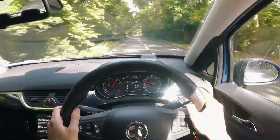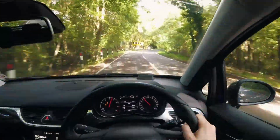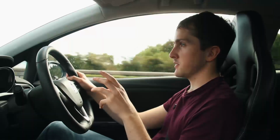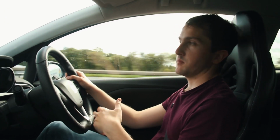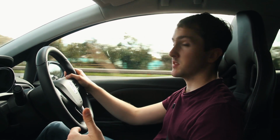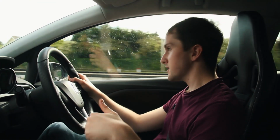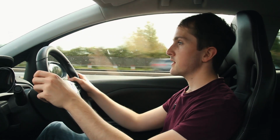Red line's at 6,500 RPM. It pulls strongly all the way through right up to about 6,000. Because you've got all that low down torque, and also because the car weighs pretty much nothing. When you put your foot down on the motorway in 6th gear, for example, it just pushes you forward. You can feel the surge of torque driving you along. You don't really have to change down to get past someone. You do if you're on an A road, of course, but just to gently overtake someone, you don't need to change gear, you can just keep it in 6th.